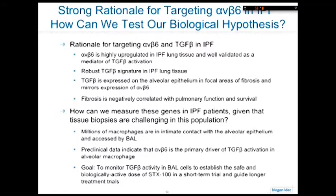And what Dean had found was that the BAL macrophages from beta-6 knockout mice were great biosensors of alpha V beta 6 mediated TGF-beta signaling. So if he isolated the BAL macrophages from the beta-6 knockout mice or just administered a couple doses of our antibody, he saw major reductions in TGF-beta signaling that could be monitored by pSMAD2 or looking at TGF-beta regulated genes.